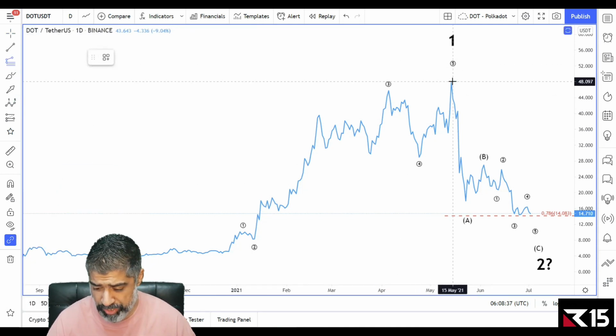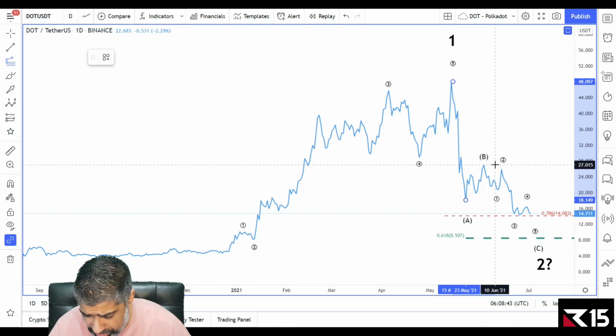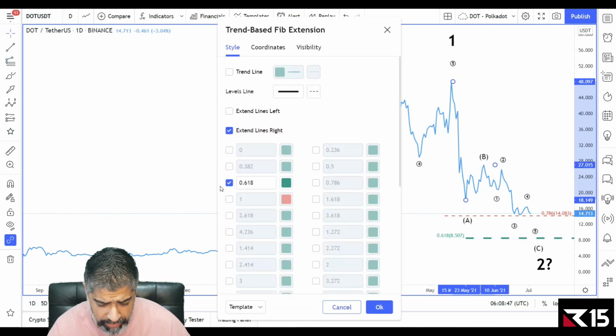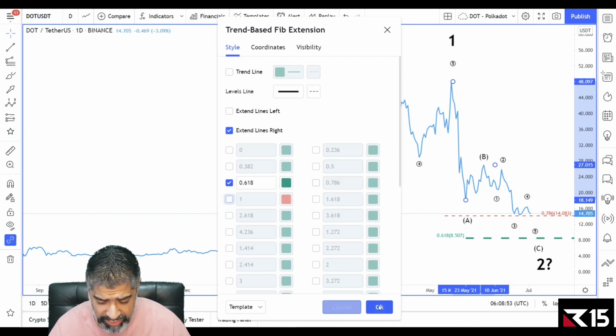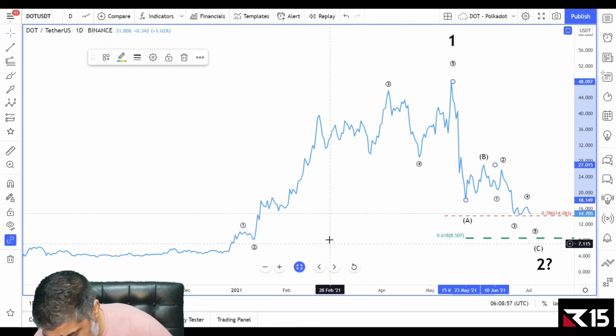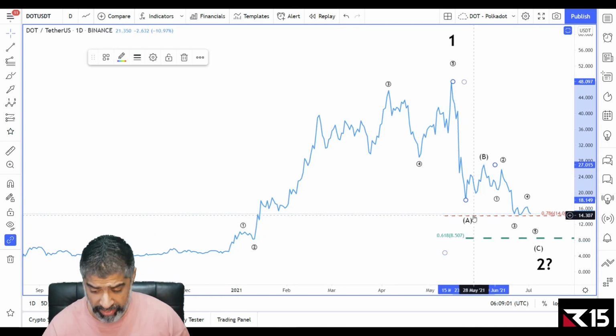So what we do is we measure wave A and we project it from the wave B high. And we'll see this 100% is going to go out of range. So that's going to be irrelevant. It's the 62% that we want to be wary of. Look how low that is. That's like $8. So that's a really broad zone we've got here.